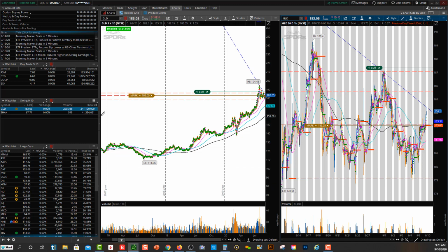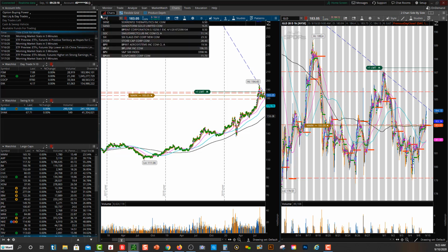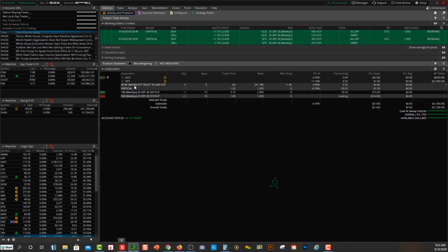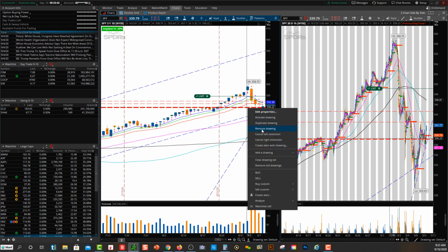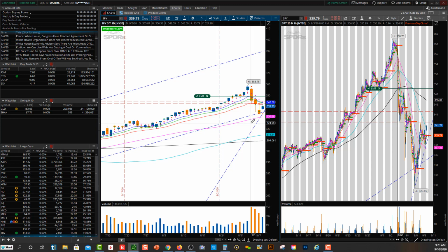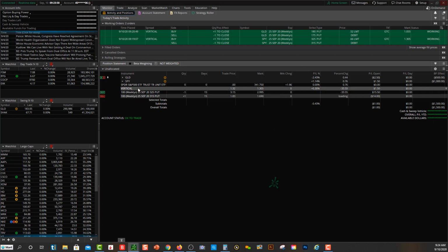All right, so let's take a look. What else do we want to look at? So I'm looking at GLD. With SPY, just to show you, I have a put credit spread with my anchor at 325. That means I want price to stay above 325, right around here. So basically I want price to stay above that 325 area before my expiration on September 25th.